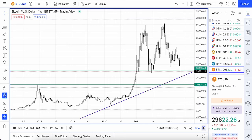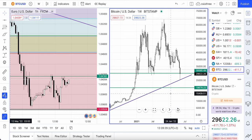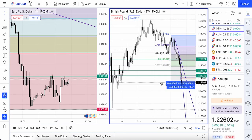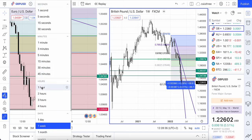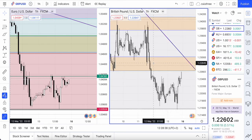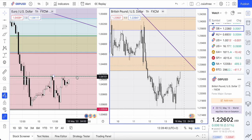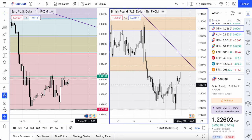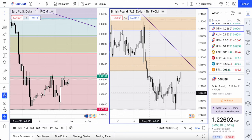So that's the weekly update. Remember what I said on the pound and the euro. I'm just going to switch this back to the pound hourly chart. So that's the pound and the euro. I'm long on both of these, looking to exit these at some of these resistance levels. I'm watching very carefully for reversal patterns on the hourly chart and looking to sell with the aim of moving back down to these lows that we formed during last week.